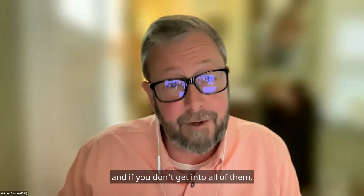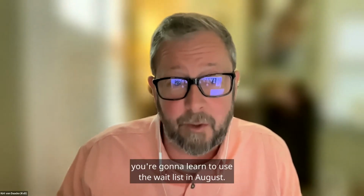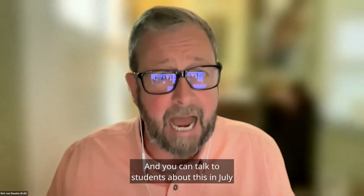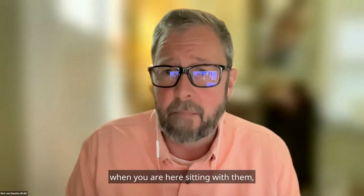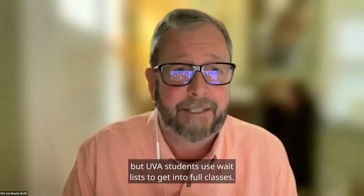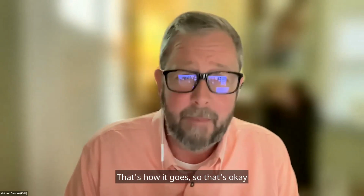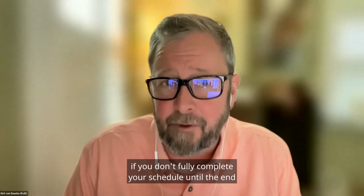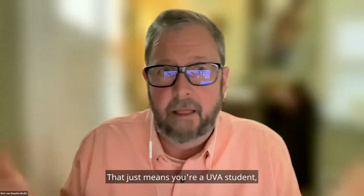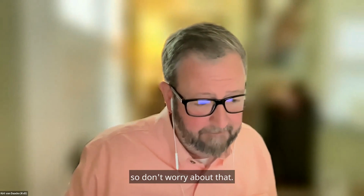And if you don't get into all of them, you're going to learn to use the wait list in August, and you can talk to students about this in July when you are here sitting with them. But UVA students use wait lists to get into full classes. That's how it goes. So that's okay if you don't fully complete your schedule until the end of the first week of classes. That just means you're a UVA student. So don't worry about that.